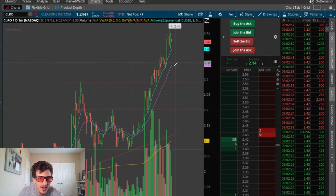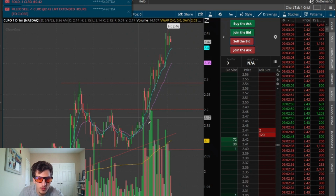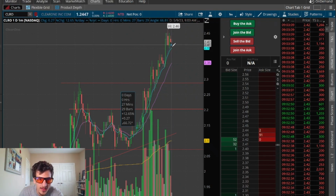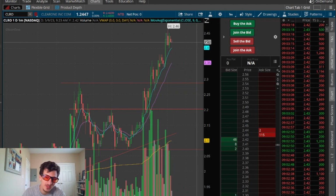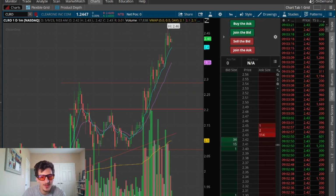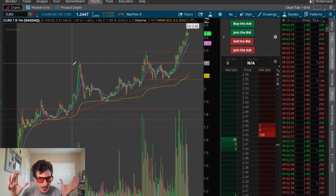All right, still have not gotten that sell signal yet when the 9 crosses the 20, but I am going to take my 30-cent gains here, selling it for $2.42. So I got in at $2.14, and I got out at $2.42. So about a 13% gain on that 9 EMA, 20 EMA crossover. So it did work. I can't say that it doesn't work, but definitely you want to track your trades over a long period of time and see how it turns out.